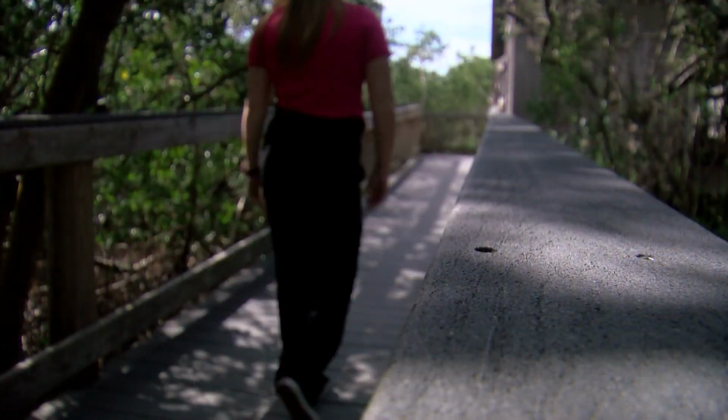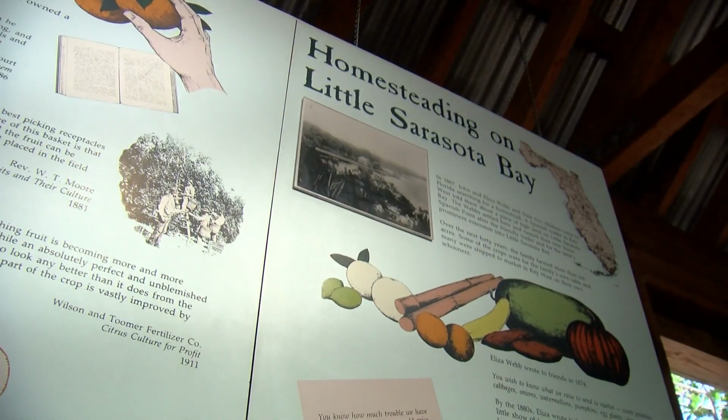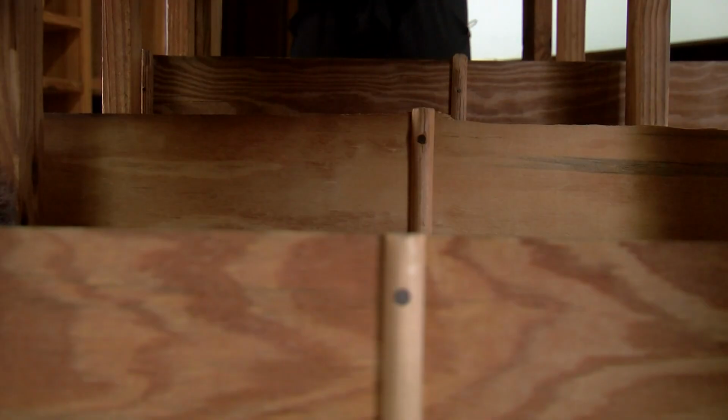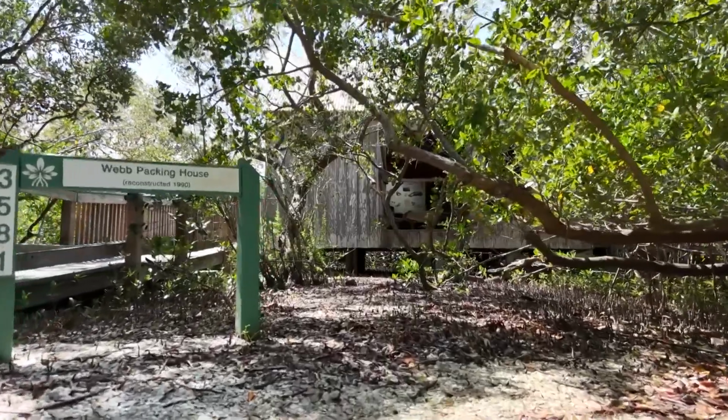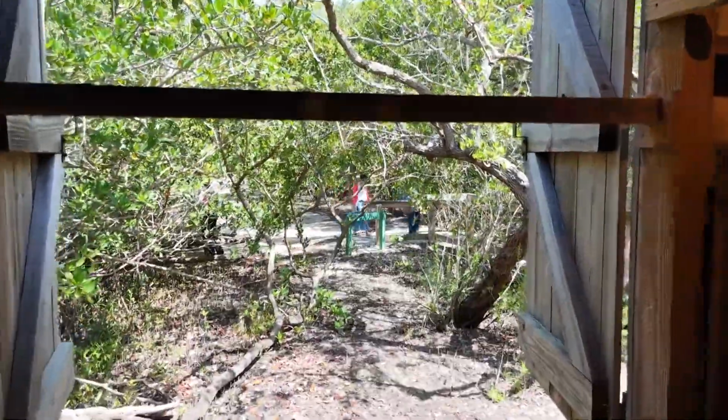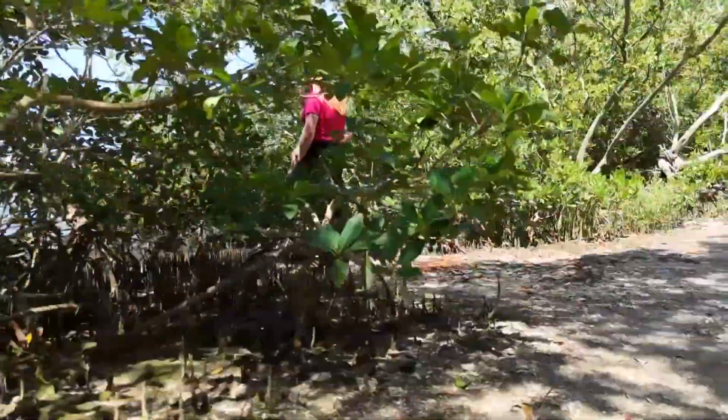So this is the old Webb packing house, and this was built originally in the 1870s. Vegetables and fruits were being rolled out of this location. It was one of the first packing houses in the area. It just goes to show how sometimes very simple devices can be used to be more efficient.